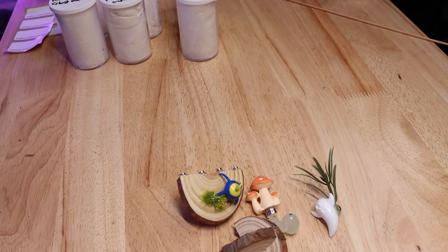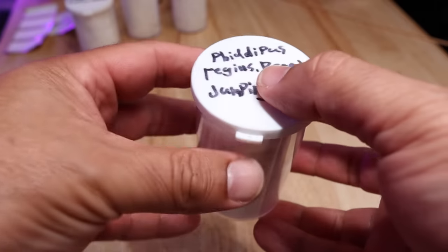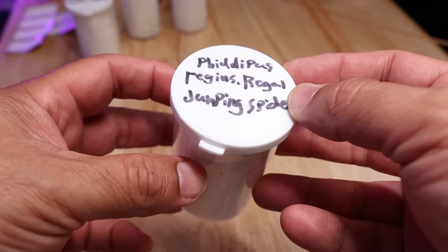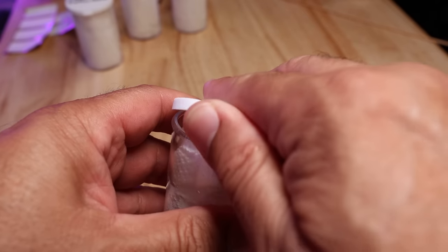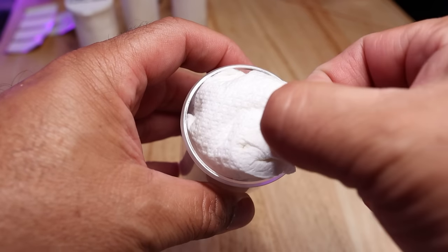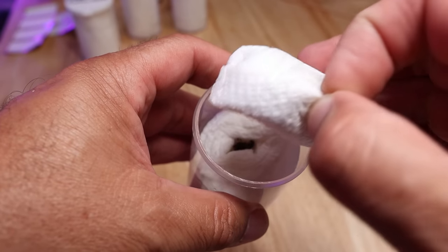All right, definitely be using those. All right, and the first item is Phidippus regis, a jumping spider, a regal jumping spider. I love these little guys. I just recently bought one of my own, but you can never have too many of them. So let's see what this one looks like.